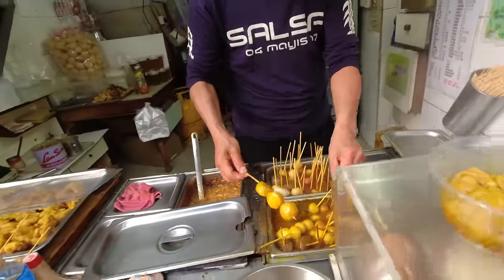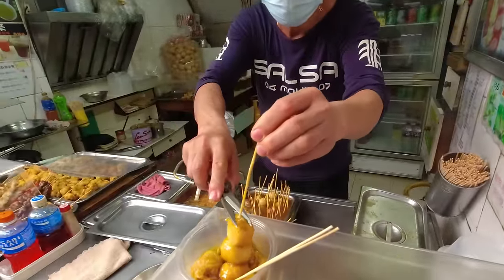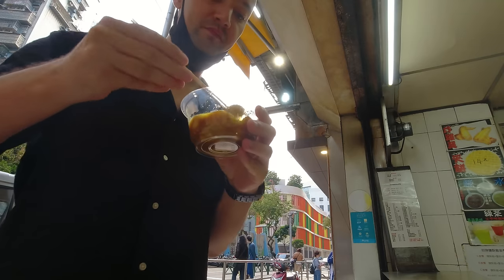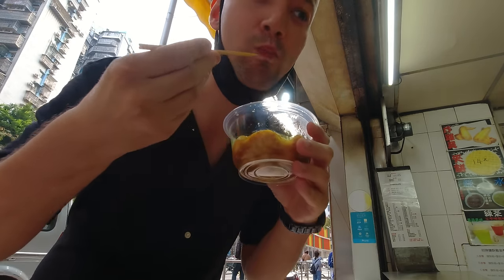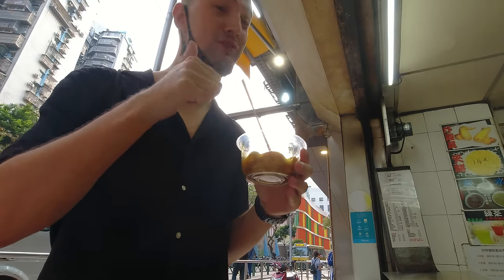Dipping it into the sauce here, and then putting it into my bowl. Okay, thank you. Happy to try more. Maybe it's fish cake. It looks a little bit like fish cake. Ooh, there's something inside. Oh, it's very good.